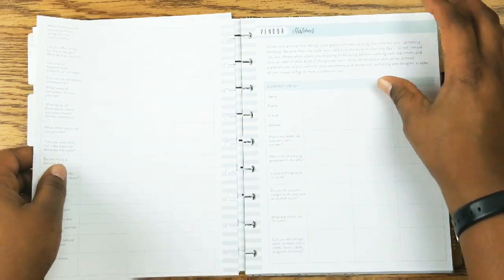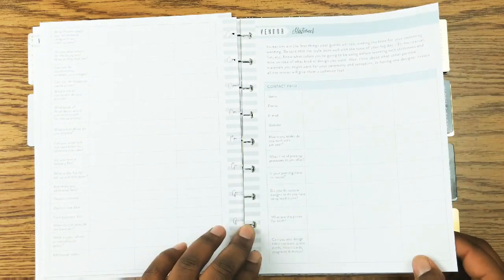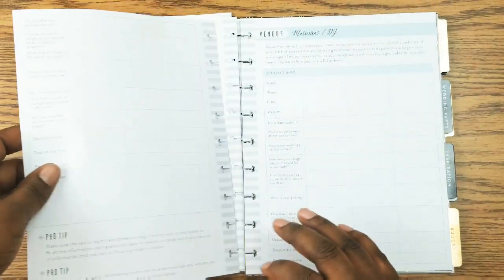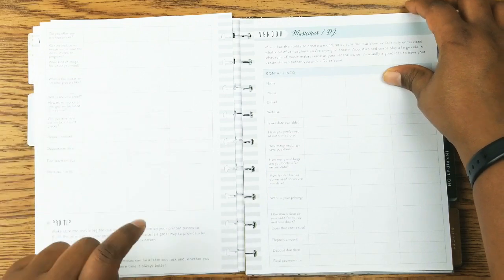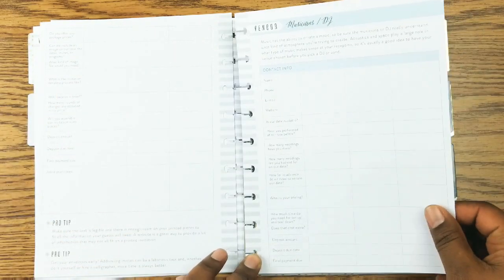Whoever's doing your stationery. This is pretty fancy. This is very fancy. Designing table numbers and printing processes. Interesting. And pro tip, make sure the text is legible and there's enough room on your printed pieces to fit all of the information your guests will need. And maybe get a website. Yep. Invitation timeline process. Musicians and DJ.